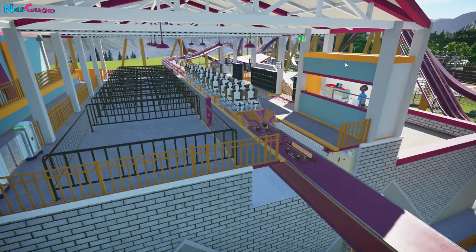And then inside the actual station itself, I've put everything that it needs to have. So the ride op booth is now in, so that's got all of its clutter and all of its stuff that it needs. So there's a phone in there, and there's a bin and litter trays.